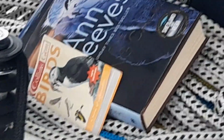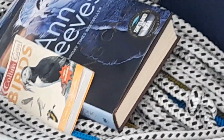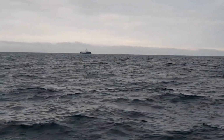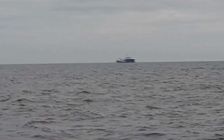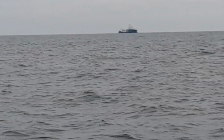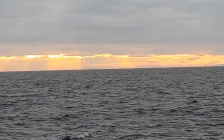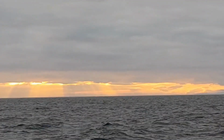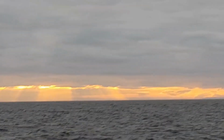My reading material for when I'm on passage on my watch, I read a few paragraphs, sometimes a chapter depending on how busy it is, and then have a look around and then go back to reading. What a cracking view astern.